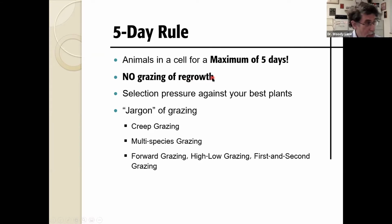So we have to get them out of there before the regrowth, and by the time the regrowth starts, which depends some on the environment, 5 days would be a good rule of thumb. Otherwise you're going to select against your best plants, which are trying to come back and are consistently being eaten off, and this puts them under stress. So all the other jargon about grazing you learn in universities, like creep grazing, multi-species grazing, forward grazing, high-low grazing, these are terms that you learn in a classroom, but I don't care. I want animals off within 5 days.